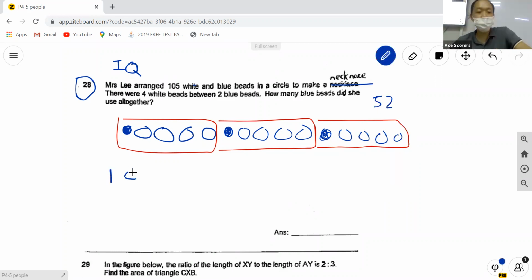So 105 divided by 5. Don't you know the song? 105 divided by 5 equals 21. Yeah, that's because you got the one group wrong. So there are 21. Wait, we're not done yet, right? There are 21 red color groups.